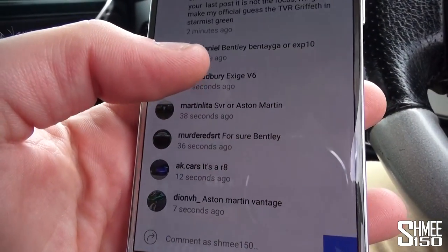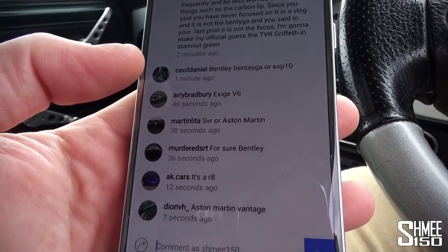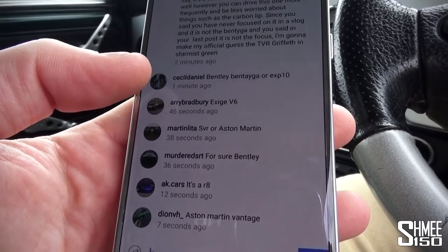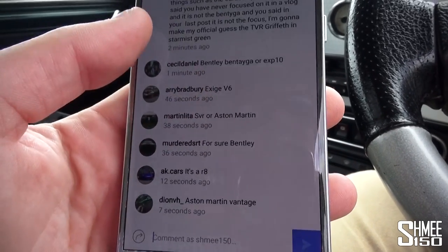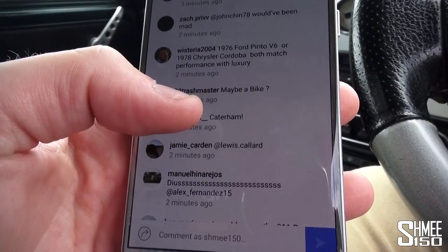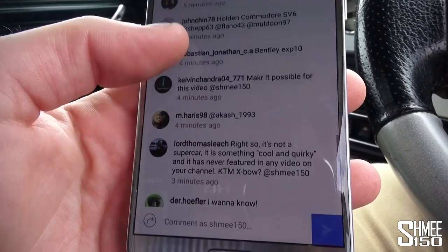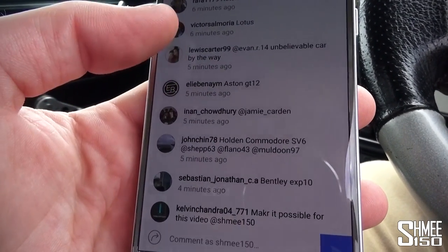SVR, Aston Martin, XE36. Now this is where you have to think about the clues I've given. I said it's not a car that's ever been the focus of a Shmi 150 video. So no, no, no, no, no, no. You get the point. I said it's fun, it's quirky, it's cheap. Caterhams, good guesses. We've had a few Caterhams and TVRs. That was certainly possible. GT12, I said it's not a flagship supercar.